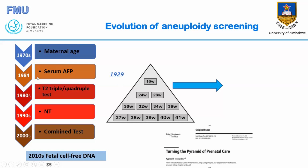So most of this screening which I mentioned was happening in the second trimester. When we say maternal age was being used as a screening, that means women above the age of 35 would go straight to have an amniocentesis. The moment you got to 35 and tried to have a baby, they would prick you and get the fluid and check if there's Down syndrome or not. Then if your serum alpha-fetoprotein was abnormal, you would also need to be pricked.